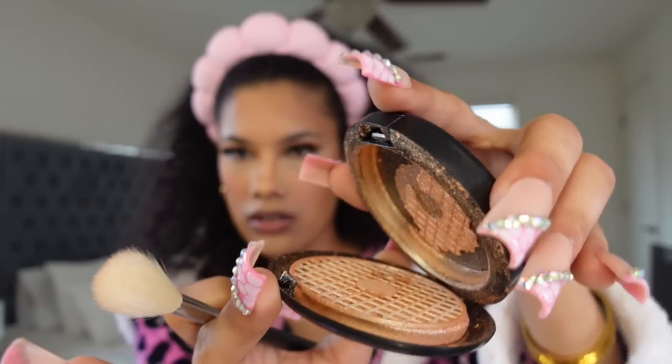I might add a little bit of highlighter. I'm going to use my MAC Old Darling Skin Finish. I love this. This is my all-time favorite highlighter. It's broken, literally. It's falling out of the pan, y'all. Look. It's literally broken. But this is my favorite, so I cannot throw her out.